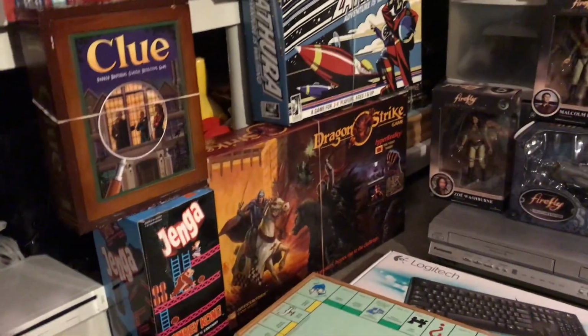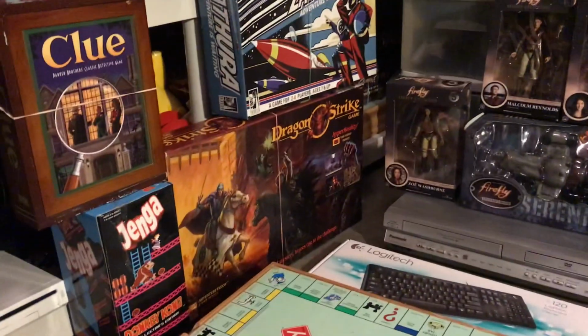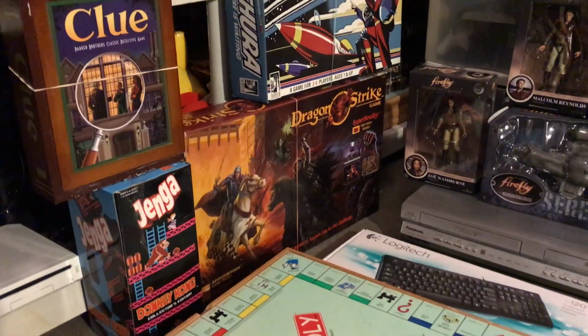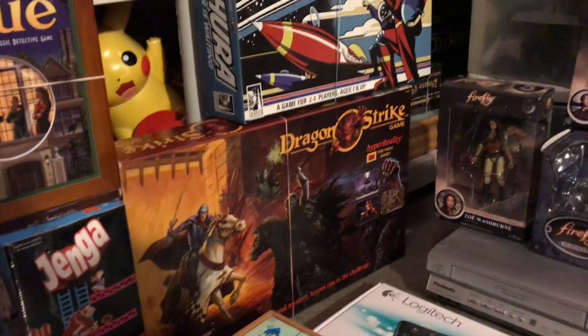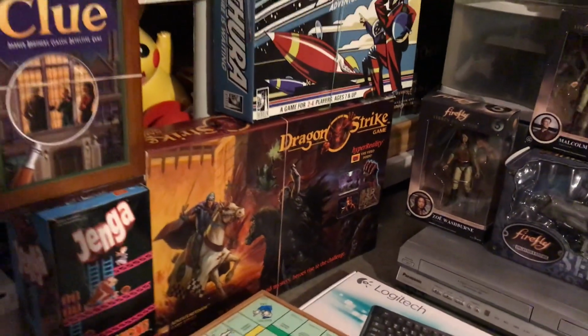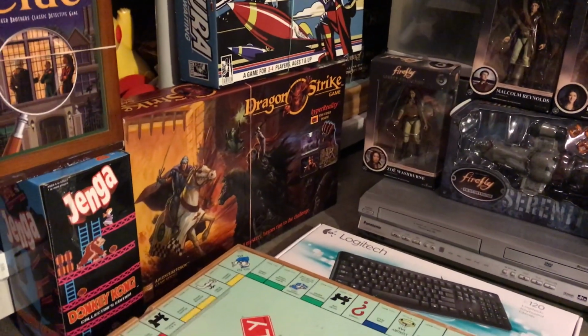Next to that, we got Dragon Strike. I got that at the Savers where I got the Monopoly board. That's one of those old VHS games. This is like a Dungeons and Dragons game. It's made by TSR. You can see the dragon inside the Dragon Strike. They actually use that dragon on a Dungeons and Dragons board game. It's probably on some of the books.